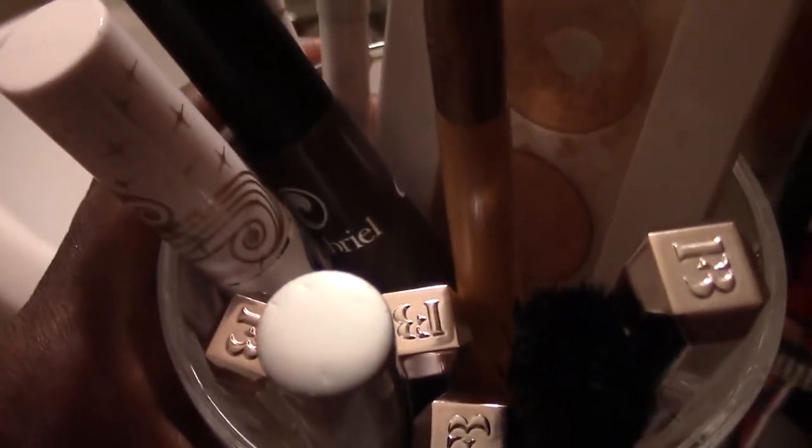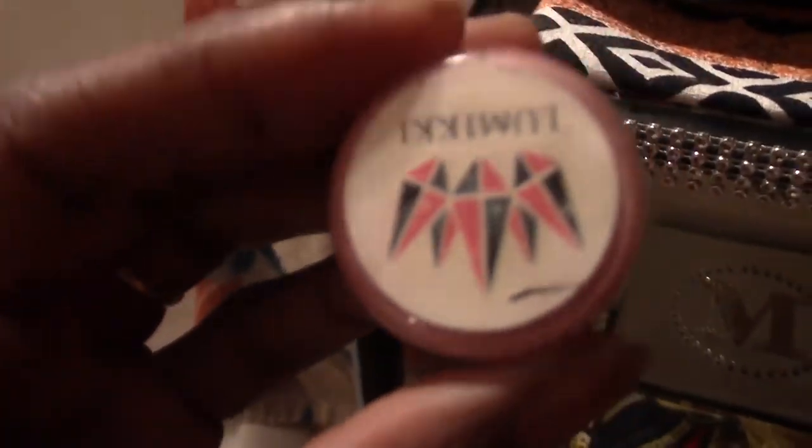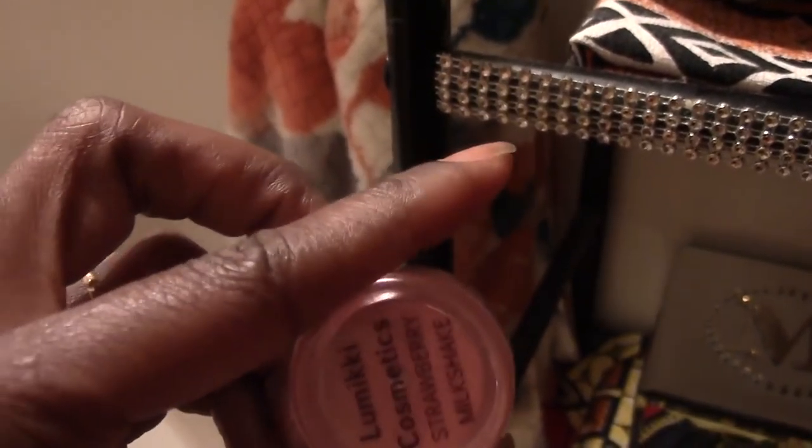This is makeup by Pacifica, a company. My brushes are from Whole Foods mostly. My mascaras, eyeliners, everything is vegan. And then also my shadows. I got some online. They're all vegan. This is a pink that I really never wear, but I'm going to wear it one day.